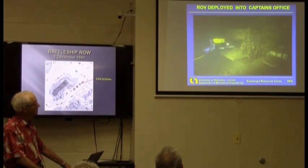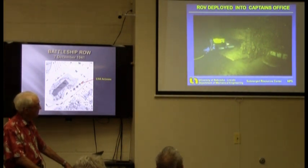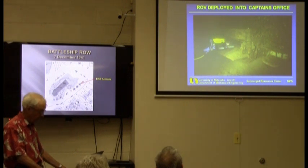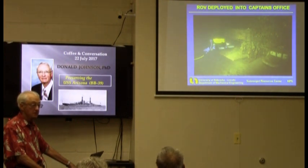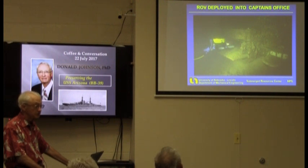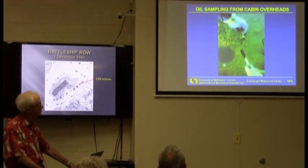This happens to be a photograph of the captain's desk in the captain's department, and you'll see to the right is the evidence of a sink. So this was just the beginning of this. A lot more has been done with remote operating vehicles. I think there was quite a presentation this past 75th anniversary on December 7th about additional entry into the ship, and they've been able to go down into the second deck. At the time that this was done, it was only in the corridors just adjacent to the portholes themselves.